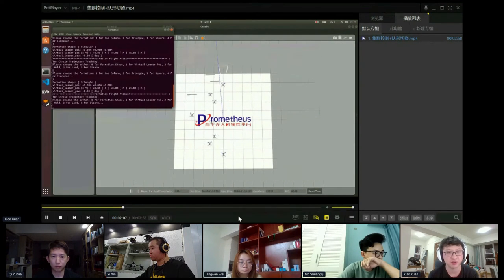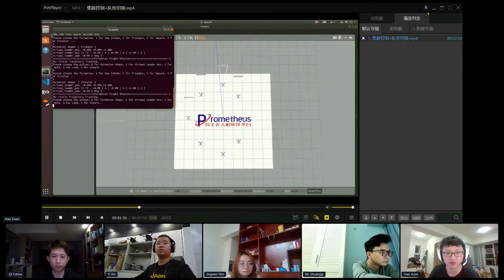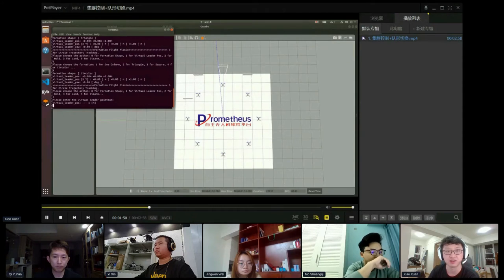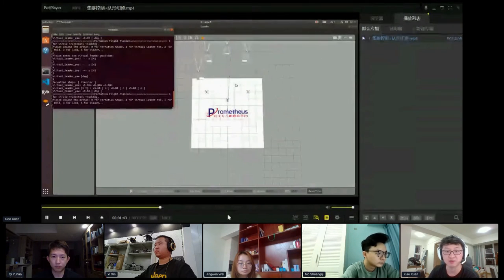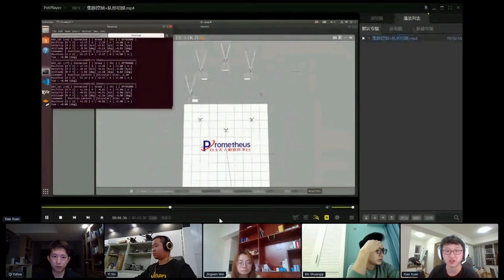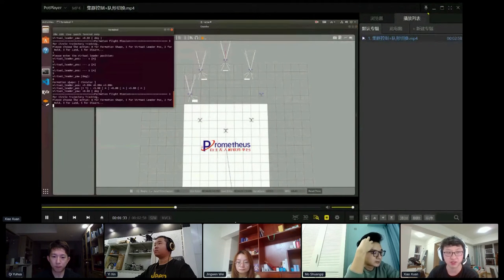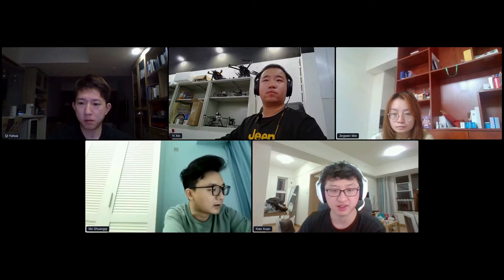Every drone has its own onboard computer running the Prometheus onboard system, and that's how our formation control is a distributed control. It's not centralized, not like a flight light show, something like that. All these simulations, programs and even algorithms are open source with easy-to-understand commands, and everybody can get them at our GitHub address. So that's just a little taste. Let's go back to the presentation.